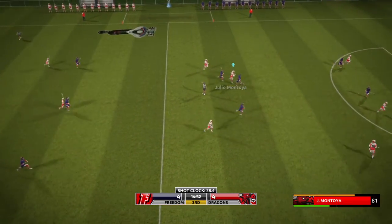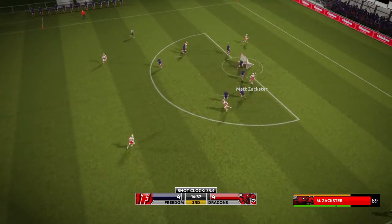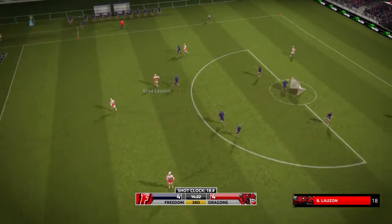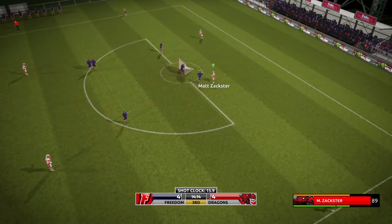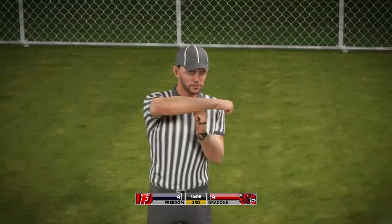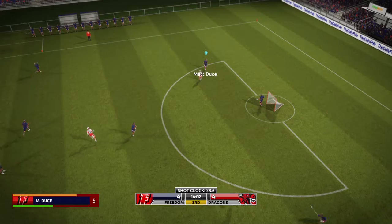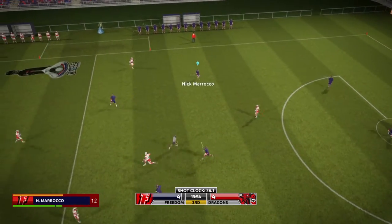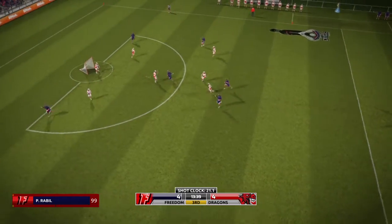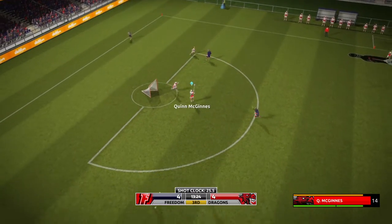Dragons ball. Ball stop center. Ball side right. Ball side left. Ball stop center! Medley. Overstepping, Medley with the mistake. Pass not on target, and the ball goes to the ground. So turnover here, Philadelphia, to resume.